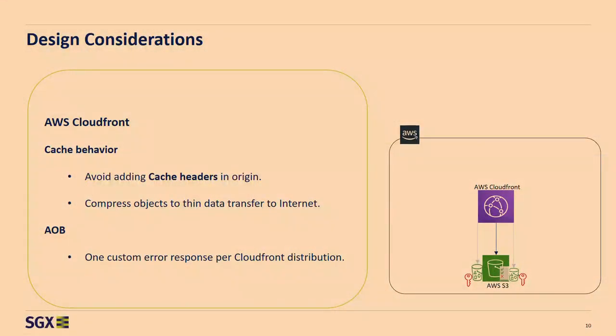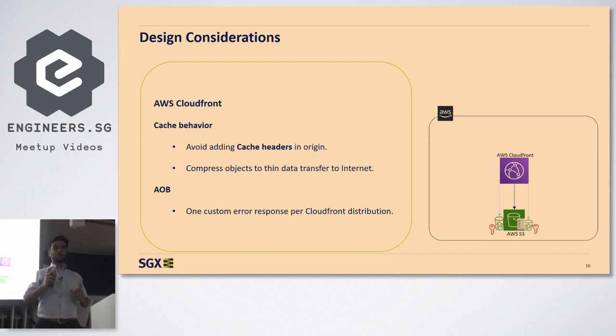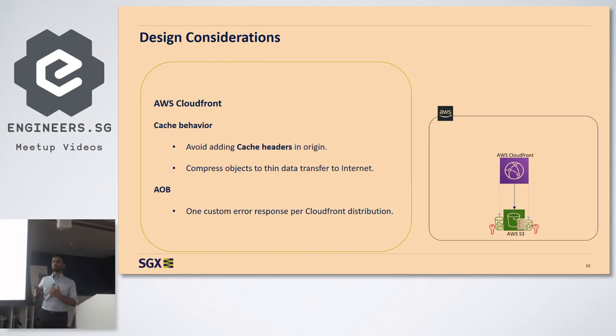Right, so there's something you need to consider for the cache behaviors. First, avoid adding cache headers in the origin as much as possible. What I'm trying to say is you define your cache definitions at the CloudFront level and manage this cache responsibility in one place. Don't manage it in two places. As long as you feel individual objects in S3 need separate cache definitions, then it makes sense. You can add those cache headers in the S3 objects and advise CloudFront to respect the cache header definitions you define in the individual objects, which is typically not the case for most use cases. So as long as it is not needed, have the cache header definitions defined only in the CloudFront origin, which is easy for you to manage.